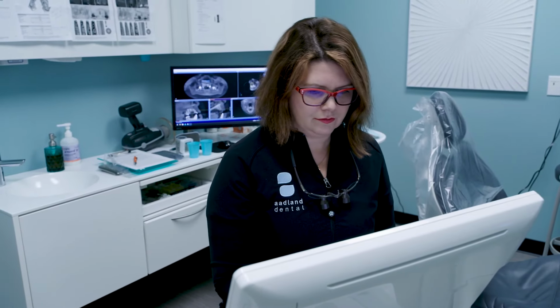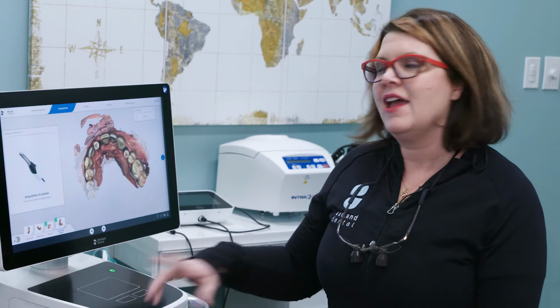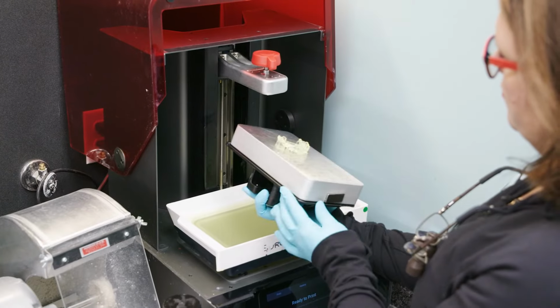So I get the plan back, and if I want to place the implant a little deeper, I can. If I want to move it, I can. So once I approve that, I just click a button, approve, and then they design the guide for me. And literally it will show up on my computer with a print button. I just hit the print button, it gets queued to my SprintRay printer, and then it takes about 40 minutes for that to print.